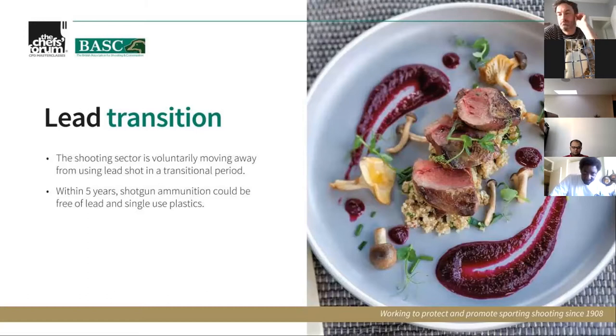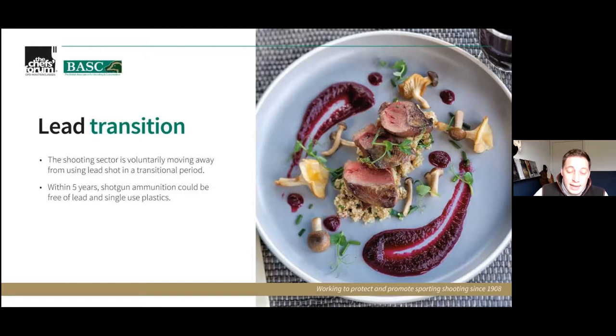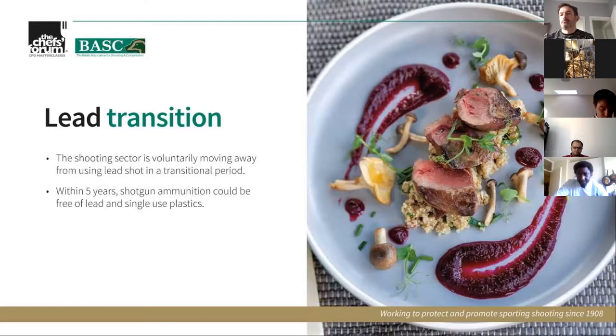A lot of the pressure coming onto the shooting sector is driven by the food sector. It's quite an understandable desire to not eat lead shot. The chances are it's not in there. The shot tends to pass right through them anyway, but there has been lead passed through it. So they're now being shot with steel, which is the new kind of shot, and there's lots of other alloys being used. Certainly within the next 4 years, we expect an almost complete transition away from lead. It's not law that might come in that time, but at the moment it's a voluntary transition.